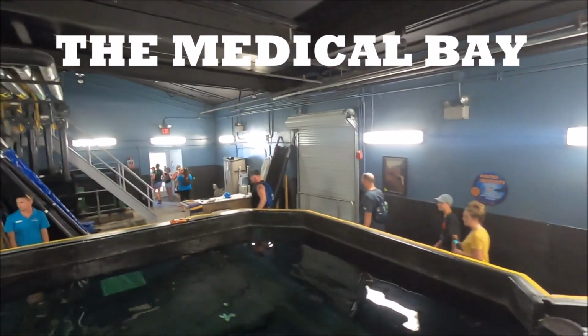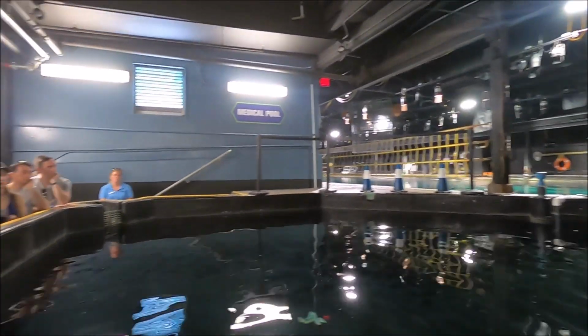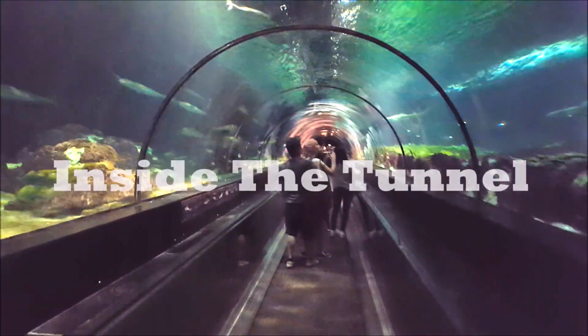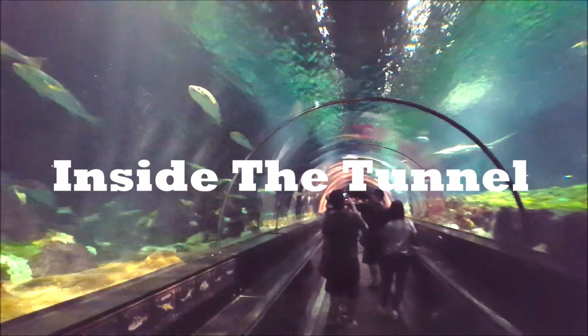This is where they check the sharks out and make sure they're all healthy and stuff like that. So altogether, this is a pretty cool area. And of course, this is the tunnel that you would see during normal park hours, just a regular view.